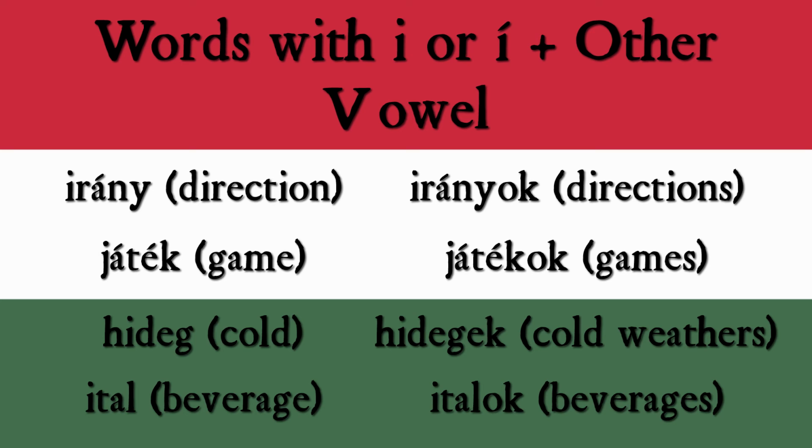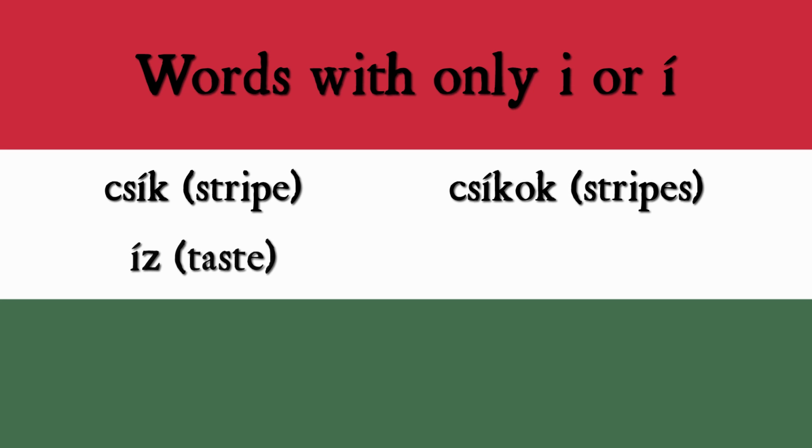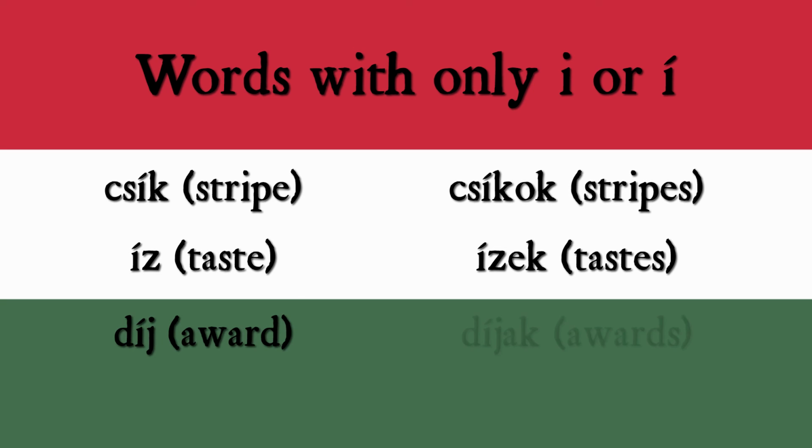Of course, there also exist single-syllable words which have only E's as their vowels. E as in I with a dot on top, the Hungarian E, not the English E. And for those guys, it might as well be a guessing game, because some take OK, some take EK, and some take AK. For example, cheek becomes cheekok, E's becomes izek, and D becomes diok. Wow, that covers everything except for a couple of exceptions. There's always exceptions.